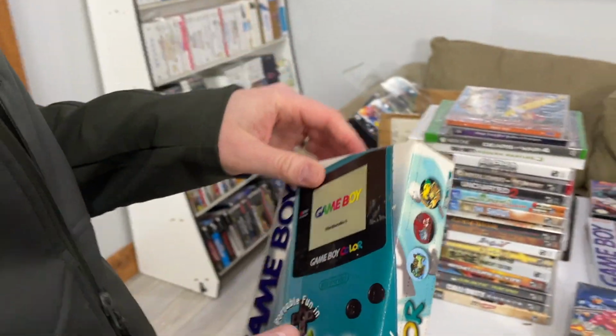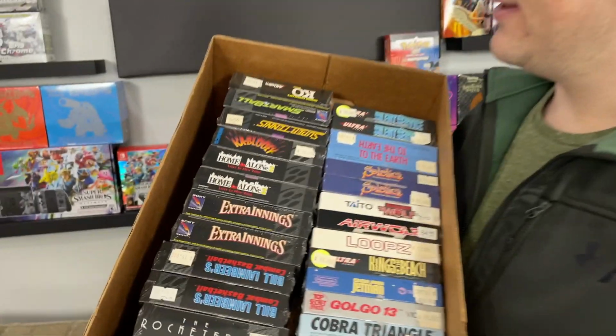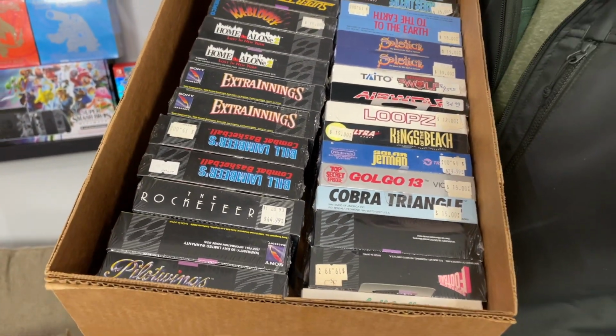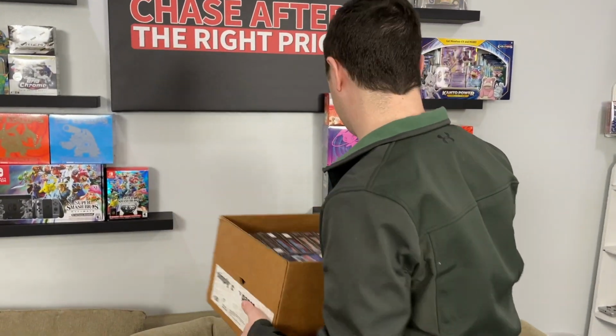So nice. We've also got this Game Boy Color, which is one of the bigger pieces, and that is sealed as well. Then we've also got this entire box, Super Nintendo and NES sealed games. Pilot Wings, Home Alone 2, some stuff worth noting, but maybe not as high-end as some of this.